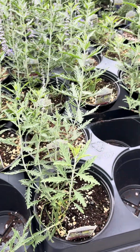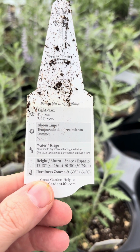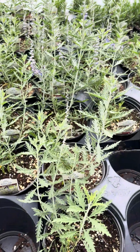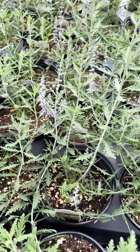Let's see what this says on here. Yeah, so 12 to 18 inches tall, and you need to space them 20 to 30 inches wide. So that tells you about how wide it gets, almost 3 feet wide. And it is gorgeous. And the bees and the bumblebees and the honeybees, oh, they absolutely love it.